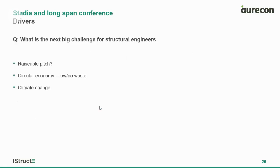So what is the next big challenge for structural engineers? What is the next big driver? It could be a raisable pitch, which is something we actually looked at for a recent project. The advantage of this was that for a concert mode, there would be great acoustics and plenty of structure to hang concert rigging loads from the underside of. And in this mode, the grass would have unobstructed access to sunlight and wouldn't be damaged by the concert goers.